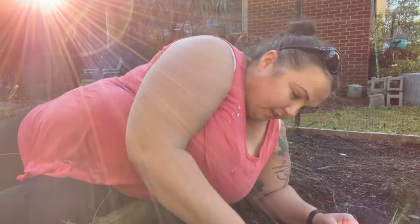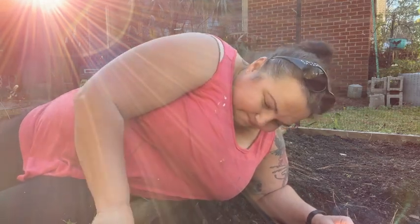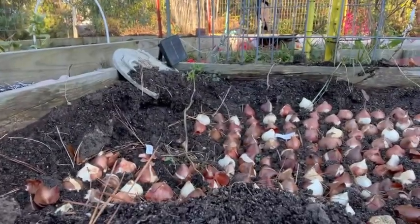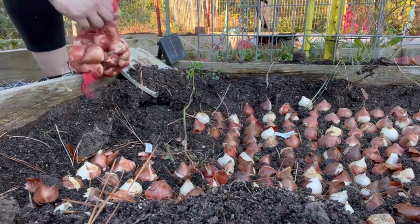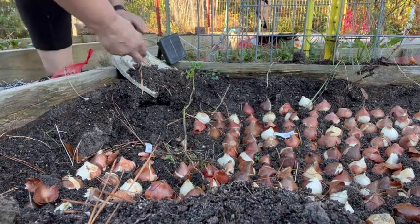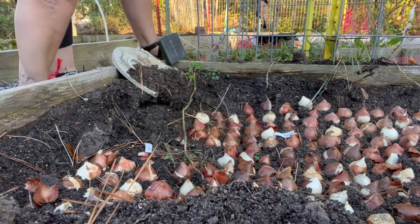So I'll be here for a little while longer. Plant these bulbs. Final bag of tulips. Last 25 tulips. I'm gonna sit you on my mountain of dirt. There we go. The last bag. Still don't know how many I've planted. We'll figure it out though. We will count and figure it out.